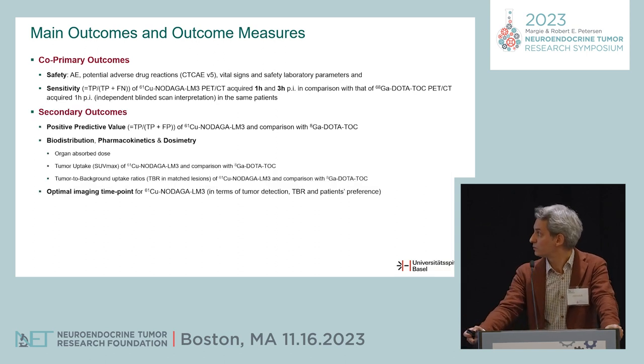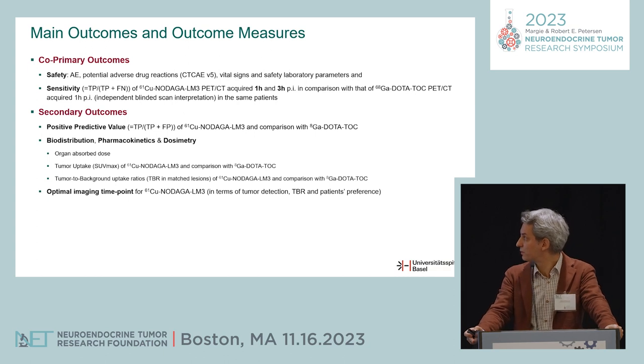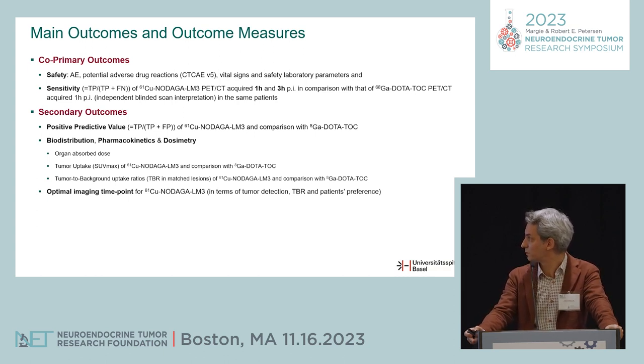As secondary outcomes, we will look at the positive predictive value of copper-NODAGA-LM3 in comparison with gallium dotatate. Again, we'll look at the biodistribution, pharmacokinetics, and dosimetry. We will look at the optimal imaging time point, and with that we will also integrate patient preference, because we know that a later time point may be critical when asking the patient what they would prefer. So maybe this would also be interesting to look at.